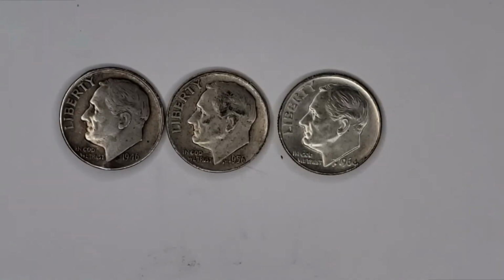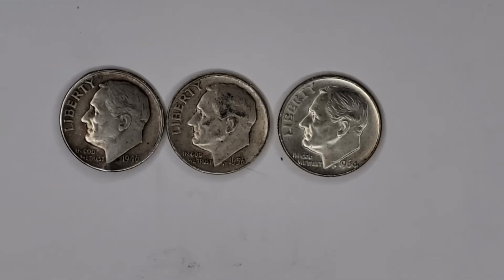All right, this is the wrap up of the 2-box hunt. Of course, all 3 of these finds came in the bag that we got from the credit union. And as you can see here, we got the first year Roosevelt silver dime, 1946. We got somewhere around the middle with the 1956 from the Denver Mint. And then we got a final year of silver Roosevelt dime, the 1964 from Denver as well. 3 silver dimes in this batch, which is certainly sensational. Certainly exciting to hear the sound.